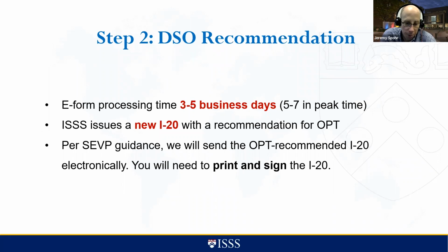We will send you that as a PDF. You need to print and sign the I-20, because it's got to have your signature on it too. It will have a signature from your ISSS advisor, and you need to sign it. And then next slide.